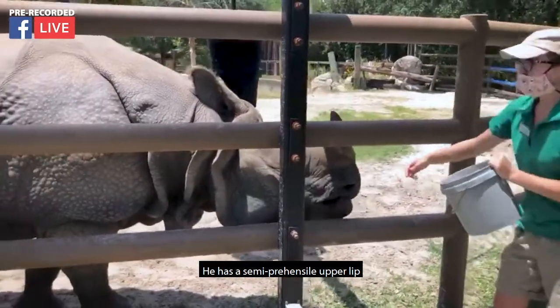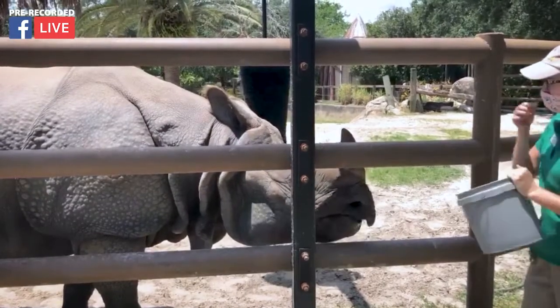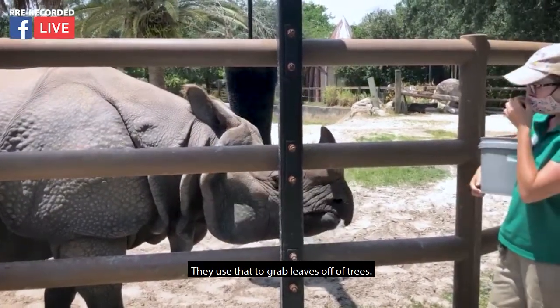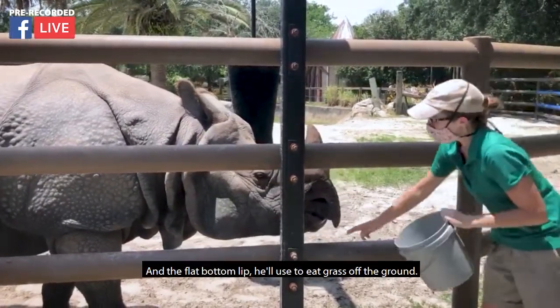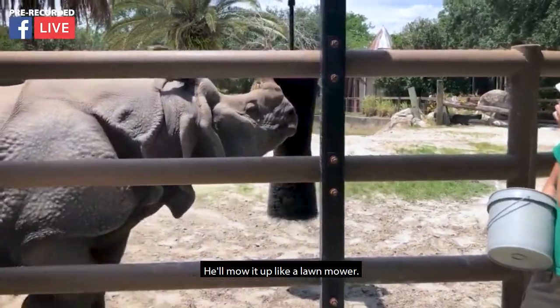The semi-prehensile upper lip is like a signal to me. He's like, please, I'm ready. He uses that to grab leaves off of trees, and the flat bottom lip he'll use to eat grass off the ground. He'll mow it up like a lawnmower.